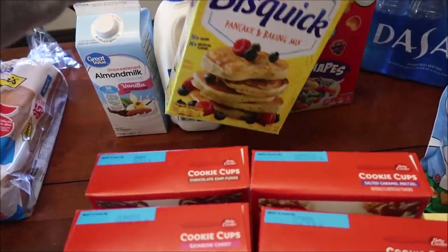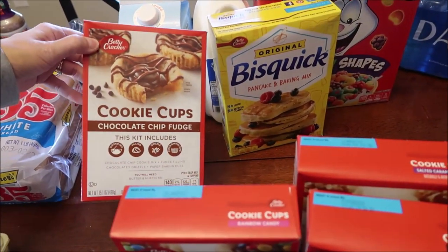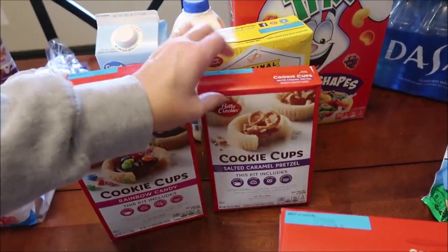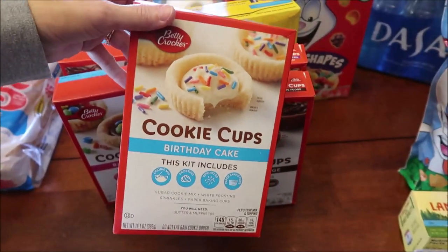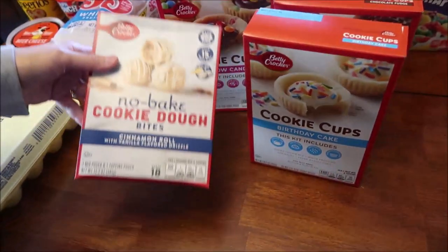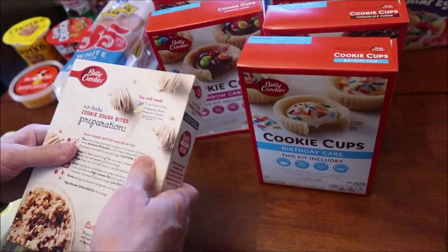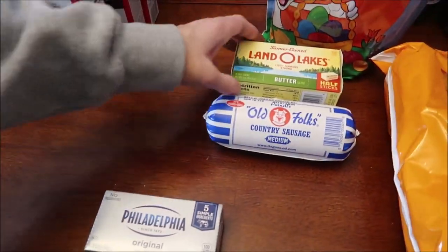We bought some Bisquick, and then we found these Betty Crocker cookie cups: chocolate chip fudge, rainbow candy, salted caramel pretzel, chocolate fudge, and birthday cake. For each one of these, you need water and butter. And then we found a no-bake cookie dough bites. This is cinnamon roll. For this one, you need cream cheese and butter as well. So we bought cream cheese and we bought butter.